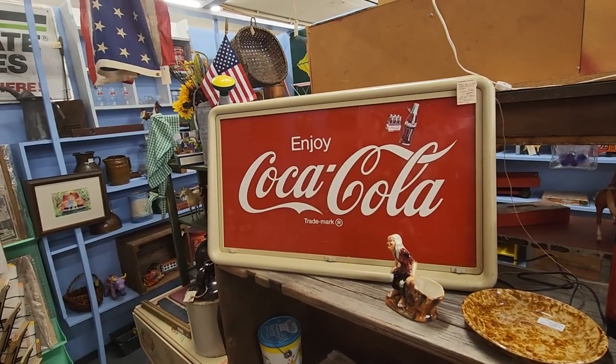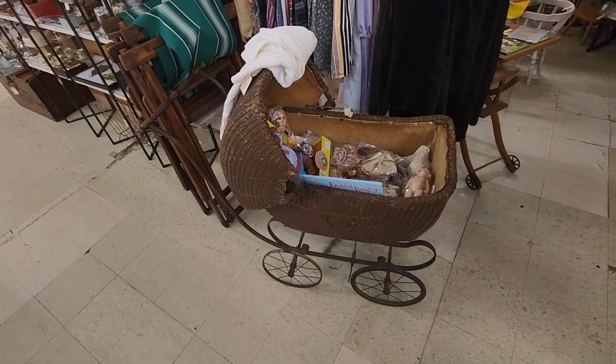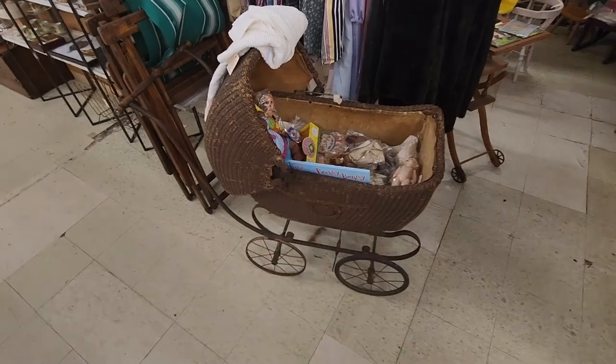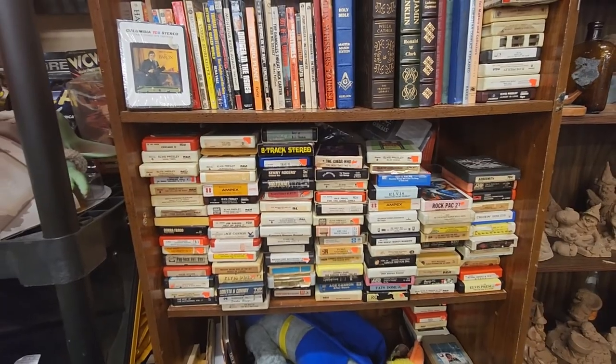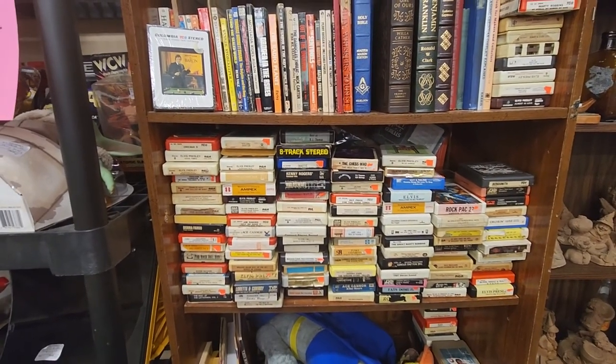Check this one out. So Coca-Cola light up sign right here, $195. I remember being pushed around something like that back in the 30s. Oh wait, no, it wasn't. Oh, that's cute. That little Scotty statue. Love it. And if you have an 8-track player, there you go. A lot of Elvis. Yeah, lots of Elvis.